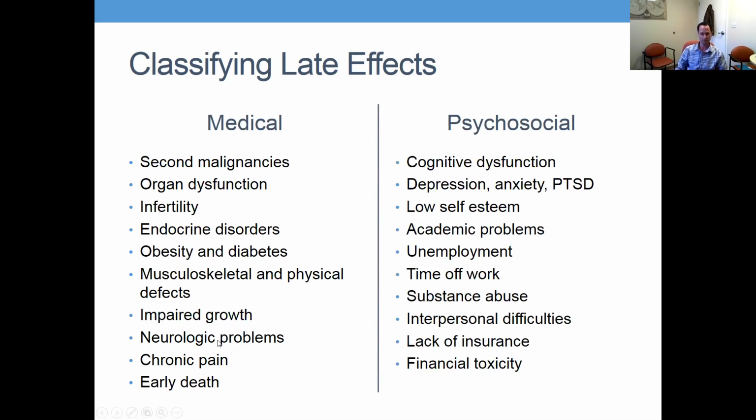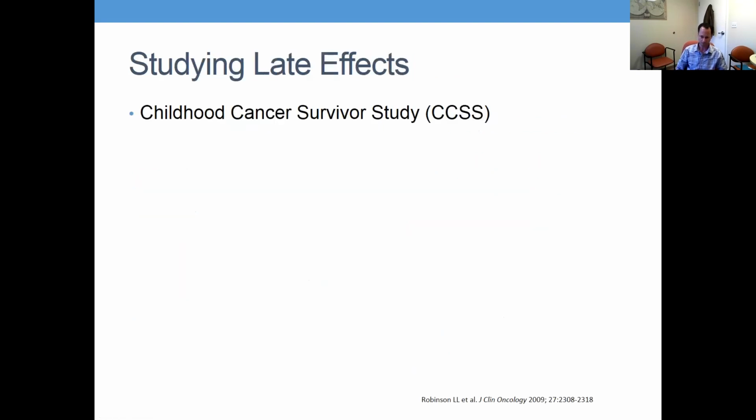And there's a similarly large list of psychosocial problems patients are at risk for, including cognitive dysfunction, depression, anxiety, PTSD, low self-esteem, academic problems, unemployment, time off work, financial toxicity, and the list kind of goes on. And I'll get into a little bit more detail as we move on.